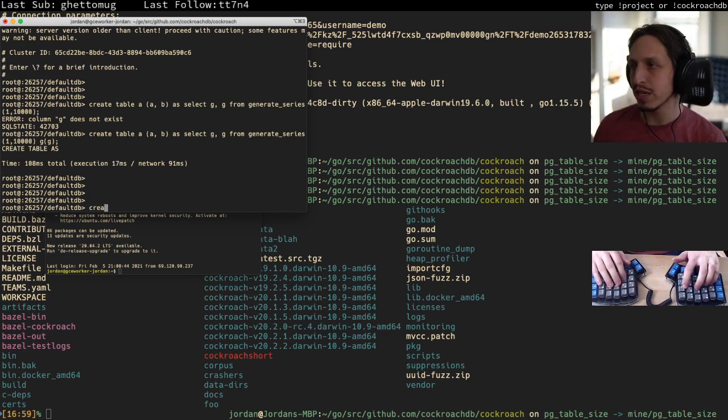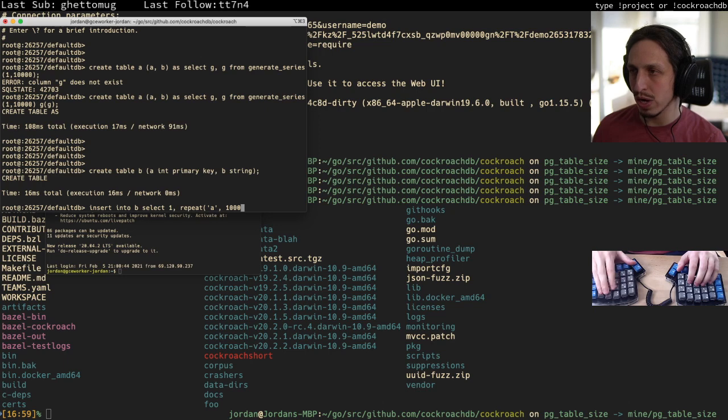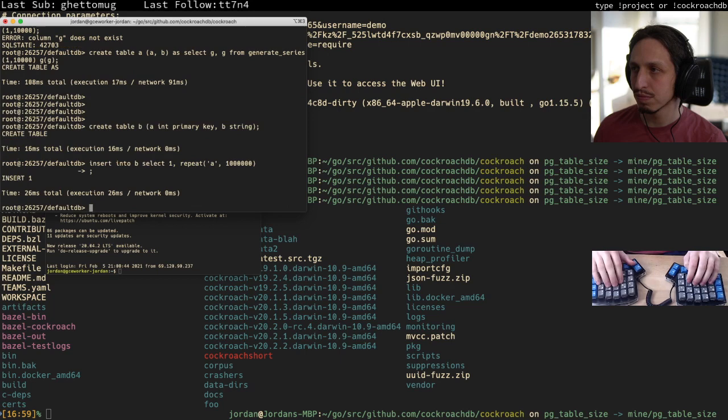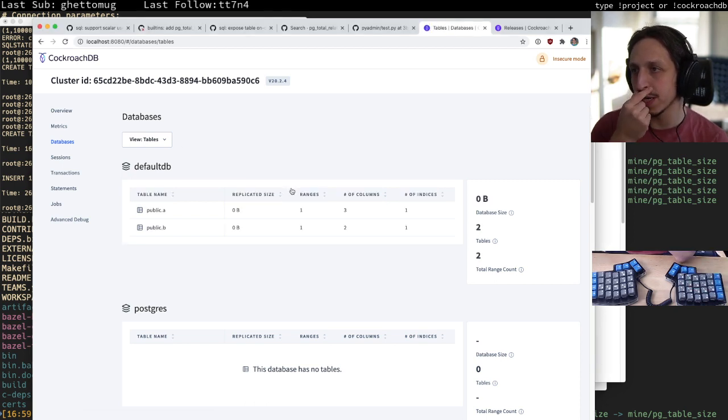Let's see, maybe if I made a table: create table B, A int primary key, B string, and I said insert into B, select 1, repeat, A. So let's make a 1 megabyte data column. 1000 would be 1 kilobyte, and if I add another 1,000 there, I'll get to 1 megabyte, right? So if I refresh, hopefully I should have a 1 megabyte table, right?